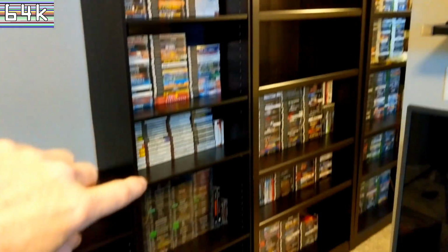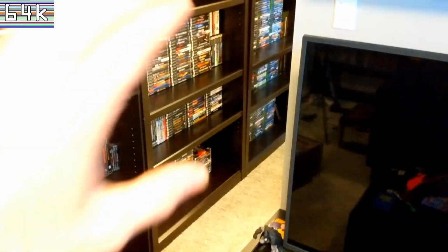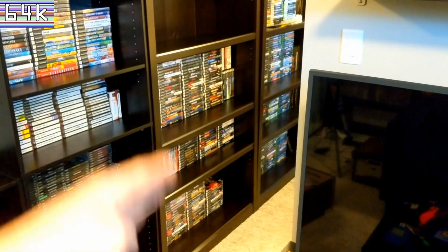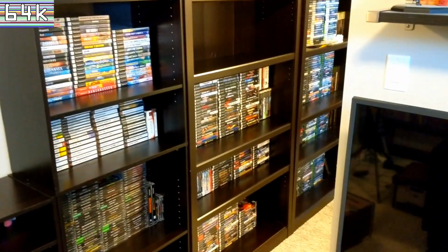Those are PS2. Those are Japanese PS1, and those are English PS1. They're all into sections now. And I've got those two empty, and those are all PS2 stuff. And I've also got space, as you can see, so I can add to the collection. I've got space all over, which is good.